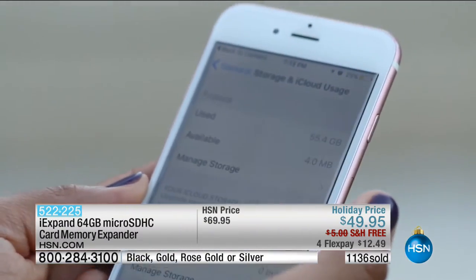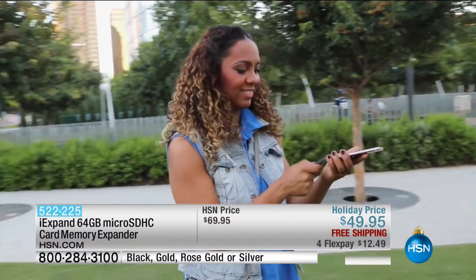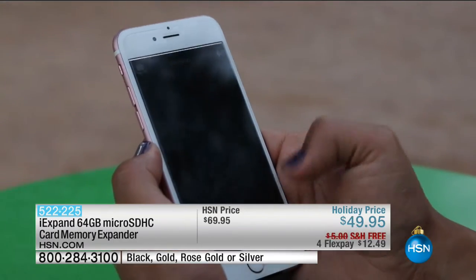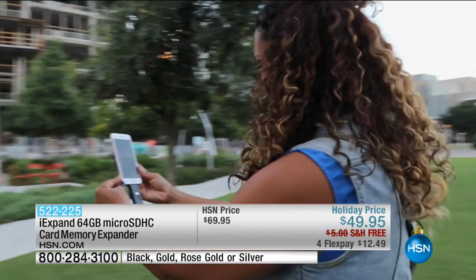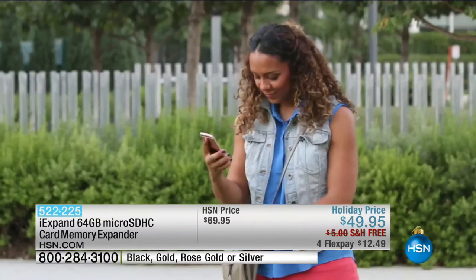A ton of you out there have an iPhone. We know the problem. We know the issues. Not enough storage, not enough memory, right? I can't take any more pictures. I have to delete this. I have to delete the videos. We're going to give you an extra 64 gigs of storage just like that with one little device.